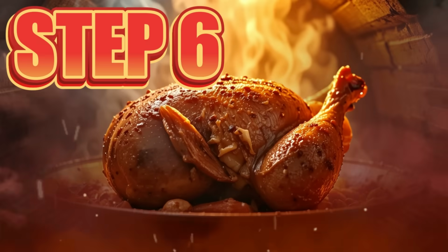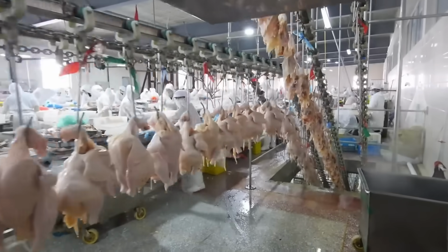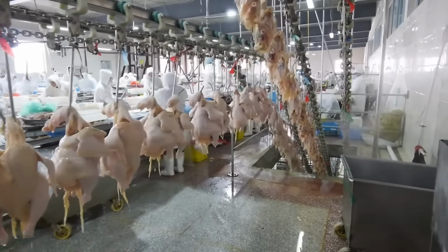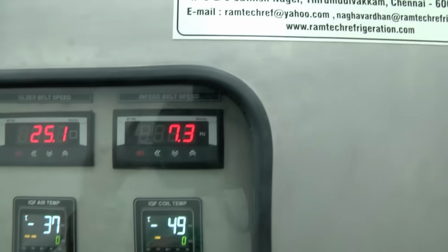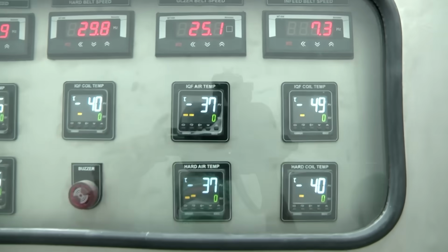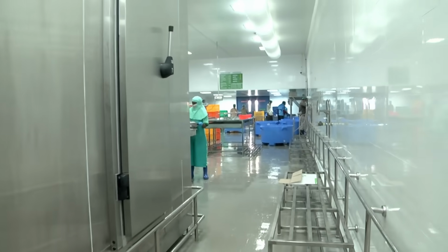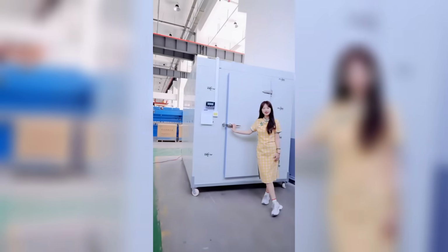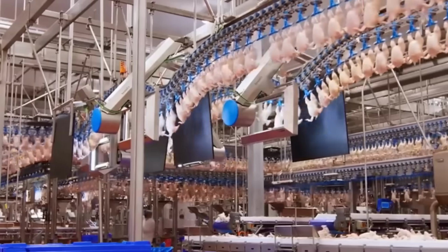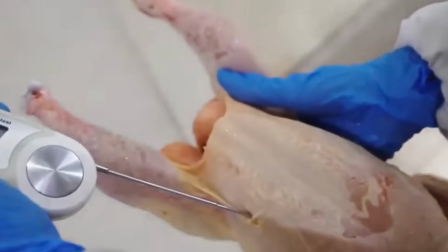Step 6. Chilling and final resting. With the body completely empty, each chicken continues its journey, suspended by metal rails, to the industrial chilling chamber. There, hundreds of bodies enter one after another through a refrigerated tunnel that maintains a constant temperature below 5 degrees Celsius. They will remain there for about 2 hours until they are completely cold inside. This process, known as chilling, is fundamental for inhibiting bacterial growth, preventing decomposition, and preserving the meat's properties intact. When they reach the optimal temperature, the bodies are firm, clean, and ready.